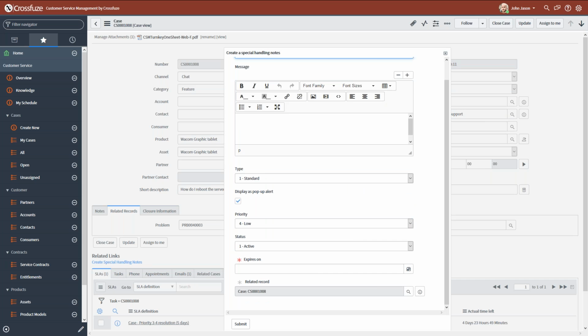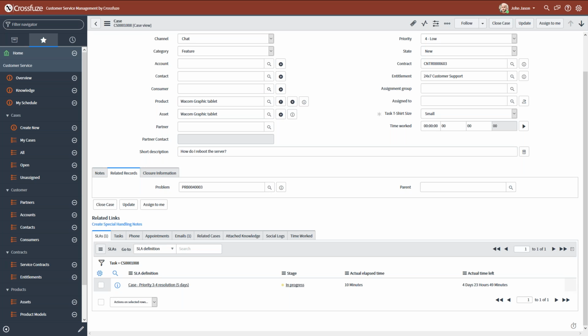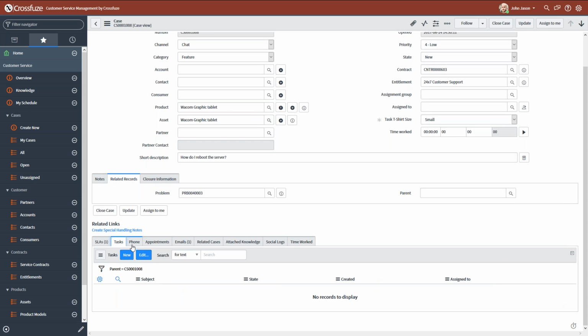You don't have to leave the case, find special handling notifications, open a new record, create it, save it, go back, and then have to find the case and open it again to continue your work. So it's really a one-stop shop idea, creating those records on the fly. You can add SLAs for cases for time tracking purposes, resolution and acknowledgement SLAs. You can have subtasks if needed.